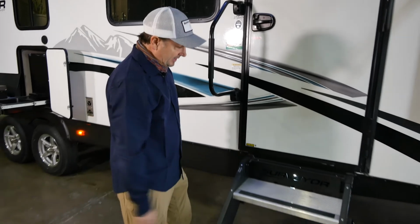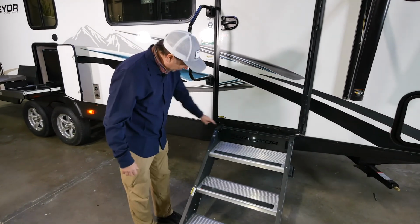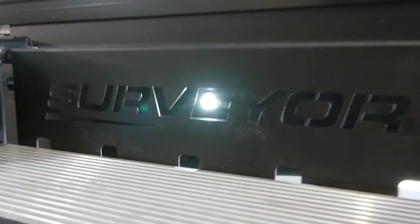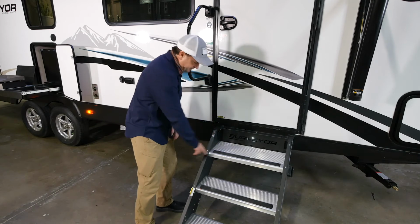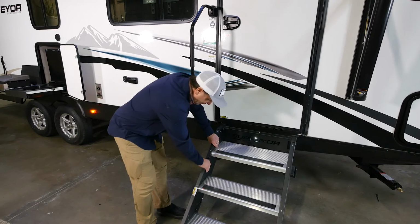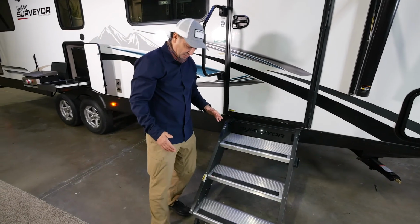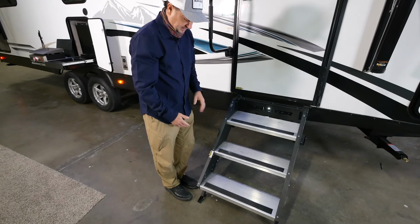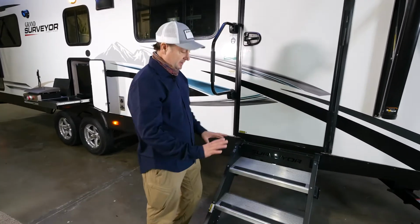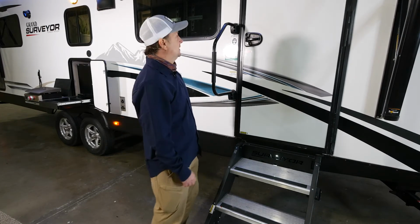The MORryde steps this year, they went to and upgraded their Step 2.0. You can see how cool it is. They went ahead and laser etched the Surveyor logo on the kick plate. They increased this platform step. You've got nice little traction on all three. This is a real sturdy frame, and then the bottom, those footers don't stick out anymore. They're right under that step, and they move in and out a lot easier with a little flip on the back. So the MORryde Step 2.0 with us, and we're really happy to have it this year.